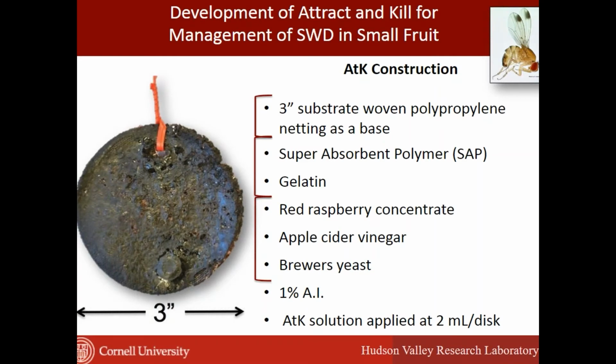So just quickly, 2 slides on what's in the works. This attract and kill idea of having a bait station that you could put out in large quantities because they're small and inexpensive. The Gench lab at Cornell is working on this, using the netting as a bait and adding these materials to hold the bait, the active ingredient. I think they're using boric acid as one of the toxins. So you have the attractant and the stuff that gets the insects to, yes, stick to it as well.